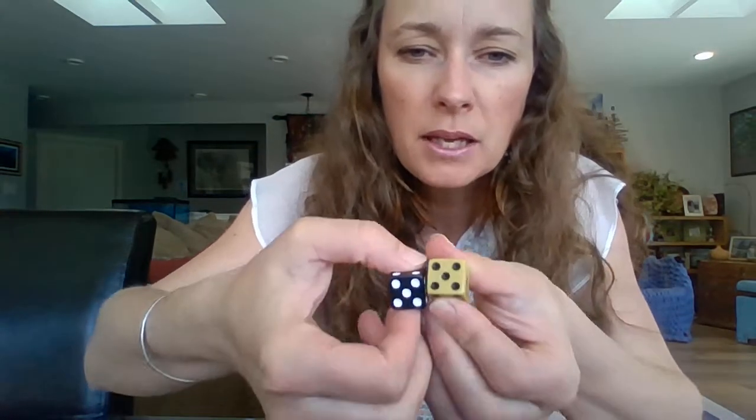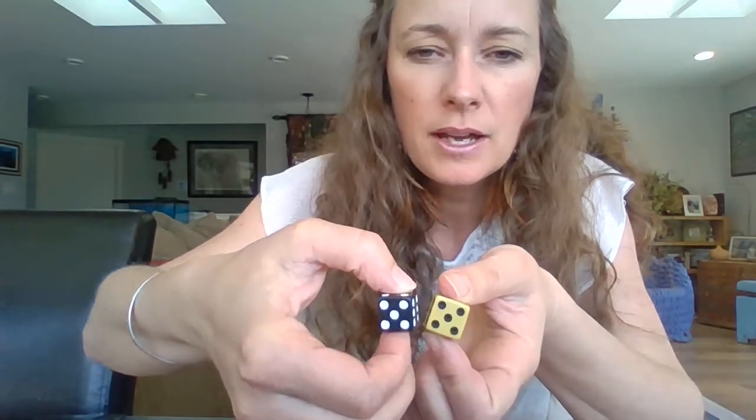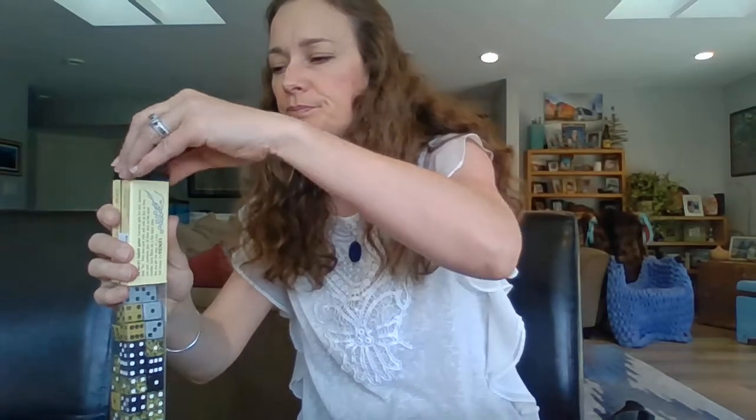But if you want to make it a little bit trickier, you would add a second dice. I'll use those two dice, a yellowy green one and a black one. All right, here we go. So this time, you roll two dice, and your partner would roll two dice as well, and you see what is a double-digit number that you could make.